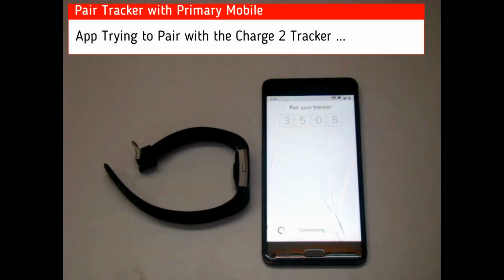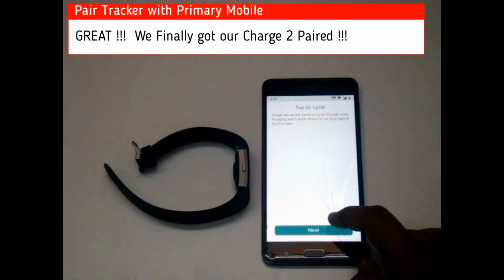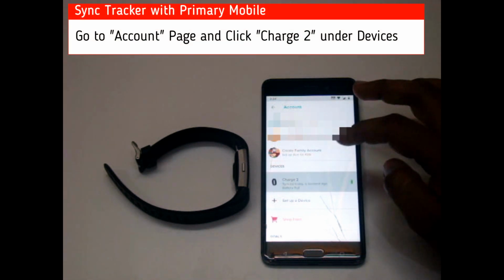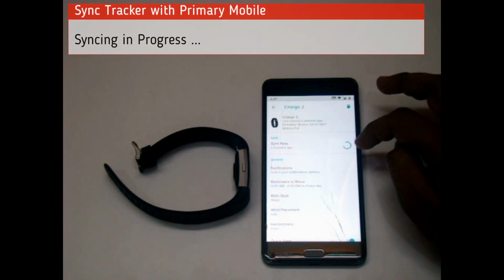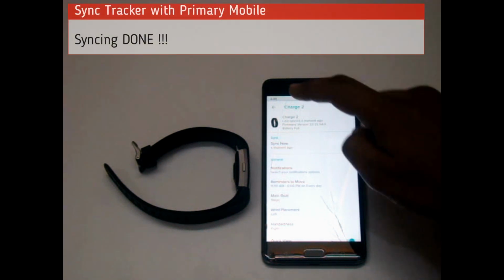Now it should work. If you remember, last time the pairing was failing at this step. Now it should work, since the tracker has the latest date and time. Yeah, that's great. Next. Okay, Charge 2 is here. As you can see, we synced a moment ago, but just to be sure, let's sync again. Okay, now it's all good.